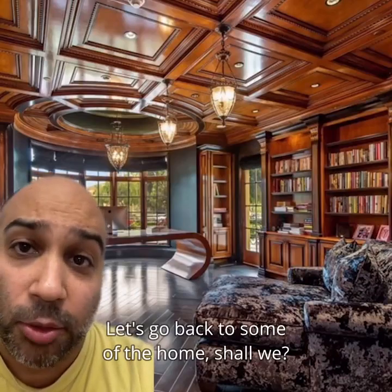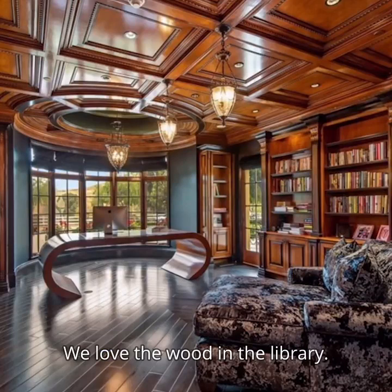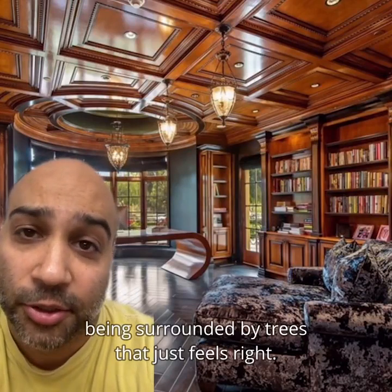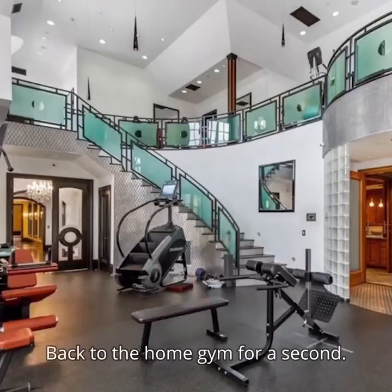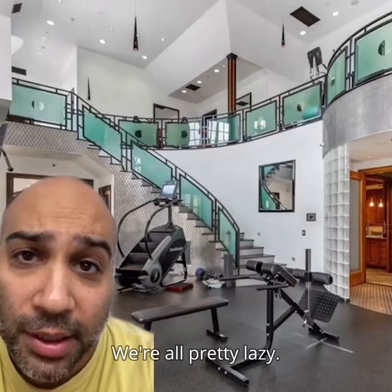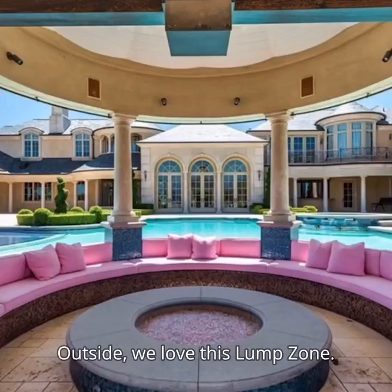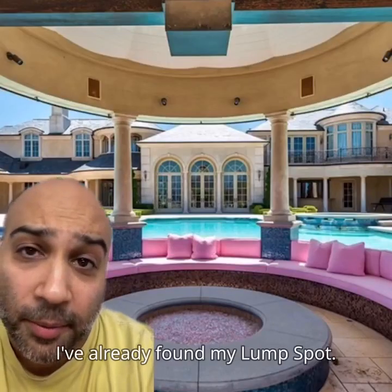Let's go back to some of the home, shall we? We love the wood in the library. There's something about books, which are made from trees, being surrounded by trees that just feels right. Back to the home gym for a second. We're all pretty lazy. Not having to go somewhere to work out is a huge plus. Outside, we love this lump zone. I've already found my lump spot.